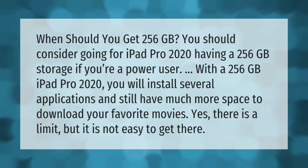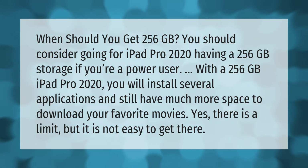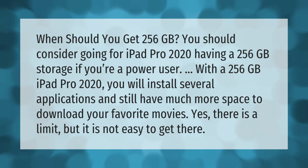When should you get 256 gigabytes? You should consider going for iPad Pro 2020 having a 256 GB storage if you're a power user. With a 256 GB iPad Pro 2020, you will install several applications and still have much more space to download your favorite movies. Yes, there is a limit, but it is not easy to get there.